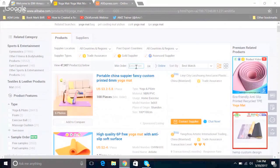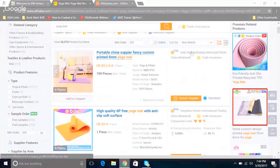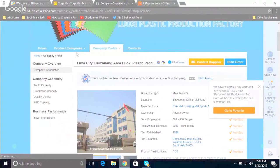Then the minimum order. For example, if you're looking for something around 200, just click OK. You will find all the factories and suppliers who are going to give you 200 units. And you can see here a little chat box, Chat Now. You can always chat with all these people and click their storefront and find out if they have more products, right? Because you need a supplier for your product catalog, not just for yoga mat.